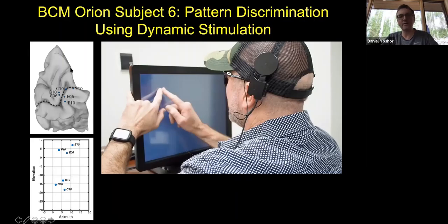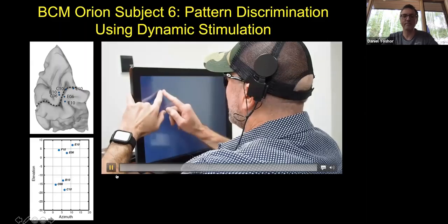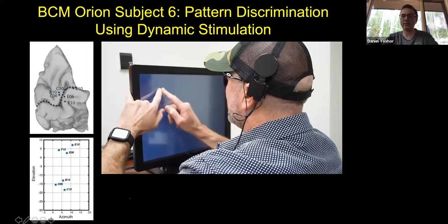The image at the left shows where the electrodes are located in the brain, and the movie will show the first 3 trials of a 4 alternative discrimination task in which the subject was asked to draw the letter he perceived as he perceived it and to name it. Starting now. This subject also has no light perception.